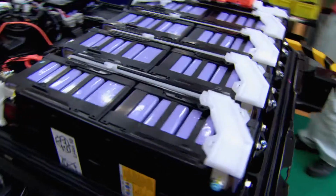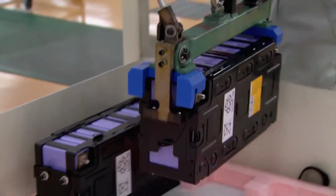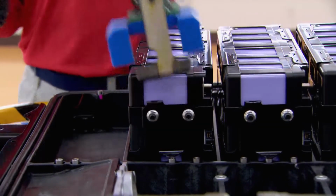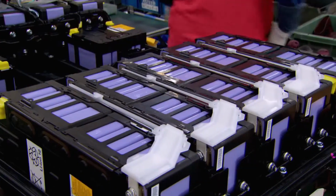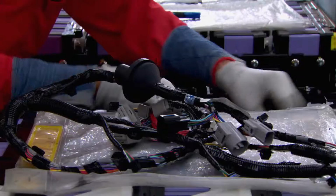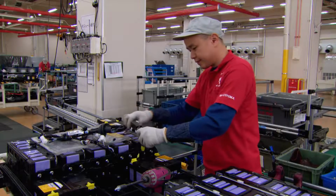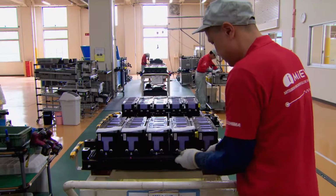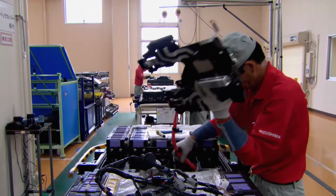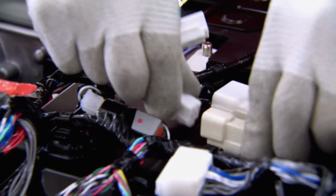Here, workers assemble the high-performance lithium-ion battery cells into 22 modules. They have 3 to 4 times the energy density of a lead-acid battery. The modules are then bolted to a steel frame, and the connecting wires are gathered with dozens of harnesses to make sure nothing moves. There's just no fooling around with the battery. The battery is hooked up to the computer brain of the car, which stops it from overcharging and shuts it down on the first sign of trouble.